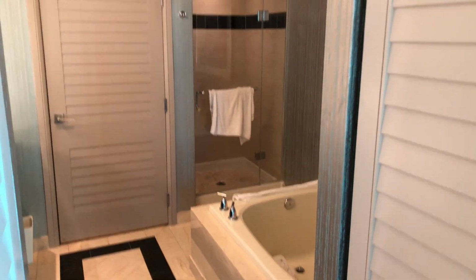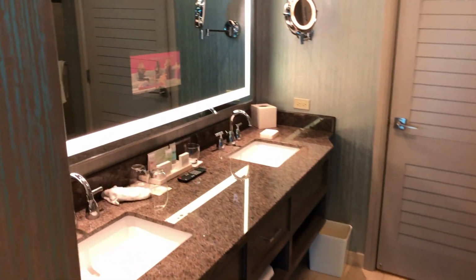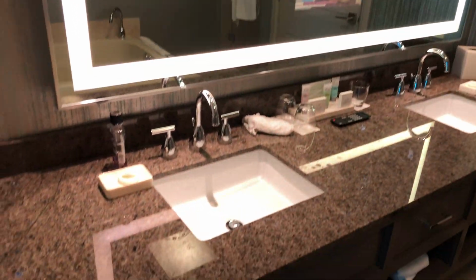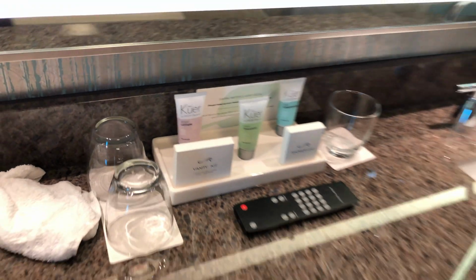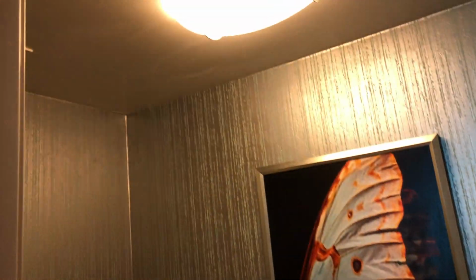And again, bathroom is the exact same, it's a mirror copy. The only difference is this one has a TV in the mirror. If you need a TV in the mirror. Again, dual vanity. The standard MGM products. Tub, shower, and again, just the room with the toilet in. It's the same both sides.